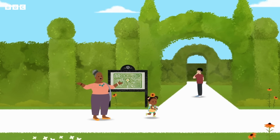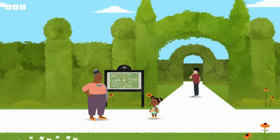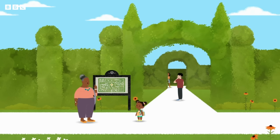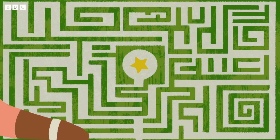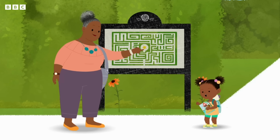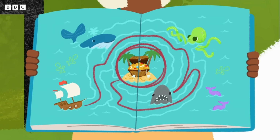Here we are! Is this the giant puzzle, Gran Gran? No, it starts in there. This puzzle is called a maze. You solve it by making your way to the middle. Like the puzzle in my book!